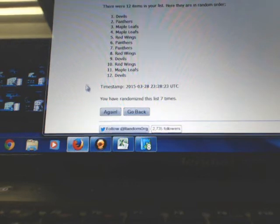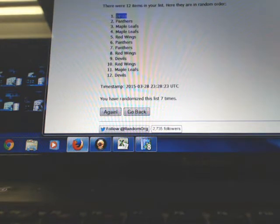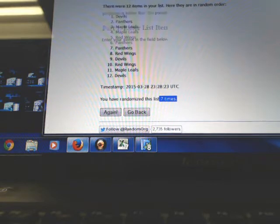1, 2, 3, 4, 5, 6, 7. Going out to the New Jersey Devils. And you have randomized this list 7 times. Congratulations, New Jersey, on the Quad All-Star Superlative.